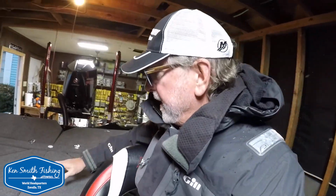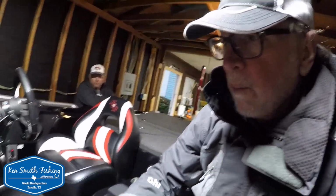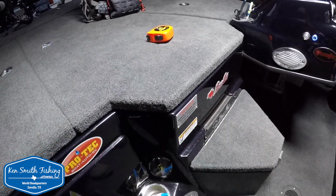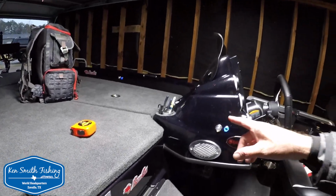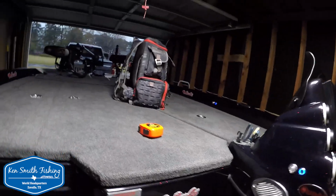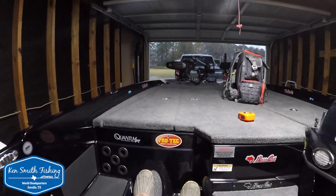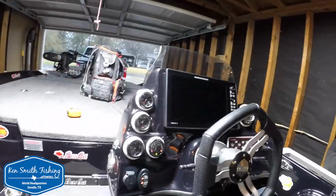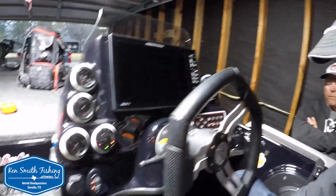Now, one of the things, and Bass Cat originally kind of set the bar for me on this. Oh, I didn't show y'all this. They've also got this little rubber thing here if you want to stick tools down in there. But you can see Phil chooses to stick his up there. This is comfortable, I'll tell you. The last boat I looked at, that Falcon, was pretty cramped up under there. And this one's real roomy, and the driver's side is too. Actually, it's real roomy, holy cow.